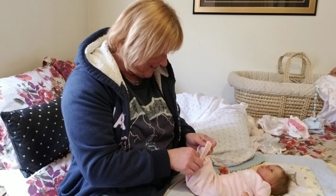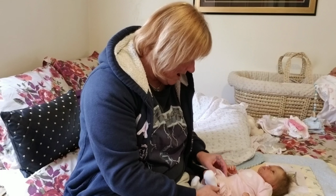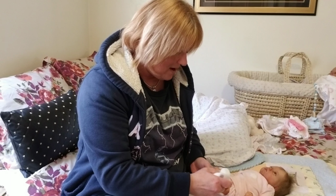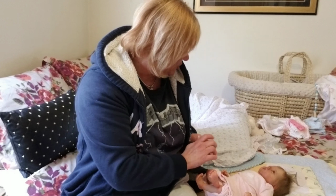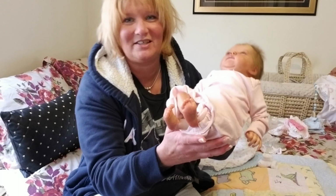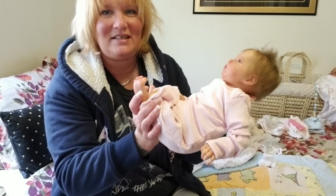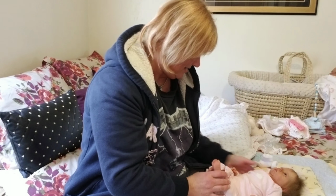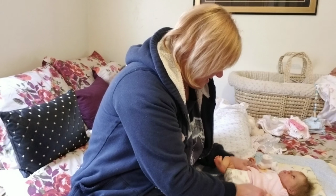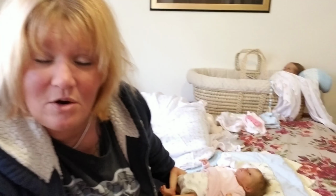And let me show you her little feet again. I put little socks on her. I bought a package of preemie diapers, but I don't think she's gonna need it. The diaper she has on is a Huggies newborn. Here's her little feet. Her little legs are crossed. The diaper she has on here, I'll show it to y'all. It's a Huggies newborn, and it seems to fit her well.